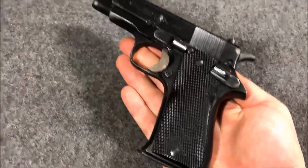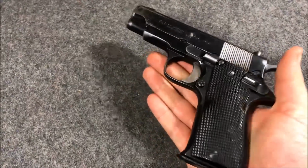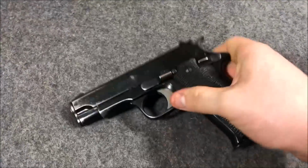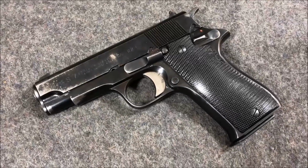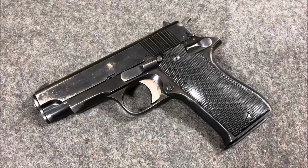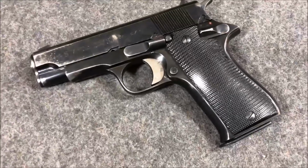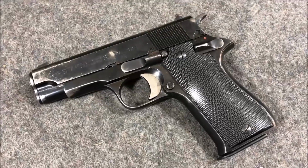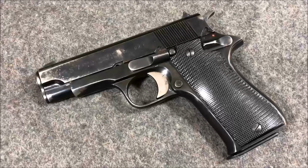pretty much like a 1911 compact pistol. They're really heavy. They've got a lot of heft to them. They're fantastic little guns. I haven't shot this one yet, but I've heard nothing but good about these things. They're just really cool, and I cannot believe the price sticker on them. So if you've got a little bit of extra money, you should get one of these, because I'm sure once these dry up, they're going to become very collectible and very popular.